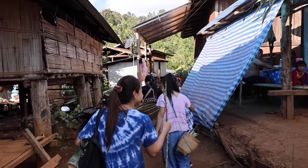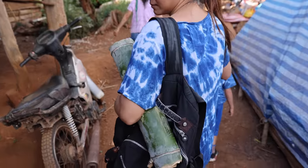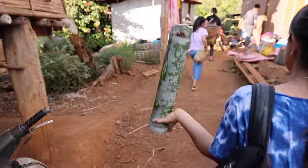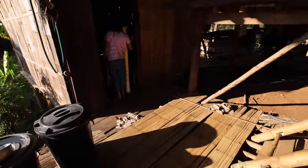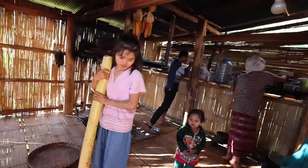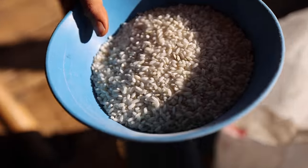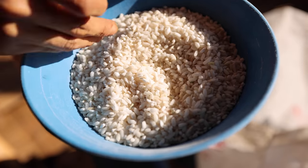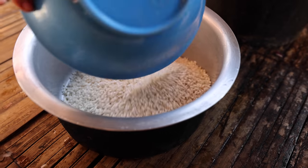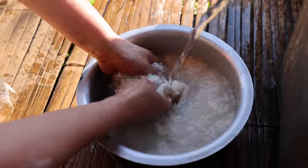Okay, I think this is where we're heading. Oh, Ying, you got the bamboo, right? That's for cooking the curry. This is the mountain rice grown here, right? Yes. From your village. We're going to first get started with the Karen mountain rice. We're going to put that on to start cooking, and then we're going to begin with the other dishes.